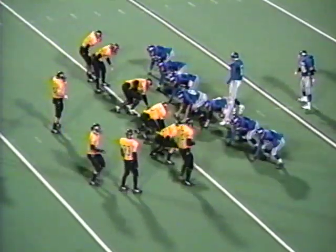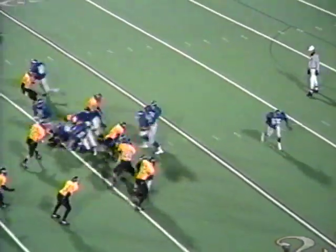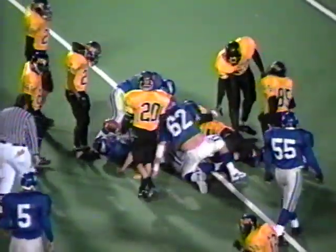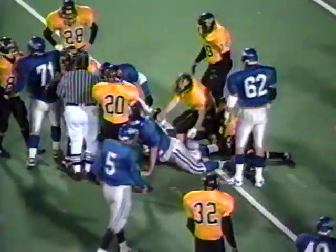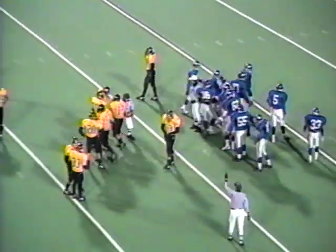First and 10, Blake Hughes goes split out wide right. 2 tight ends and a straight I behind Eric Watkins, the quarterback. Shoppick, the fullback, gets the ball right up the middle. He's to about the 26-yard line. Pickup of 2 for Shoppick. We'll give him a pickup of 3 to the 27.